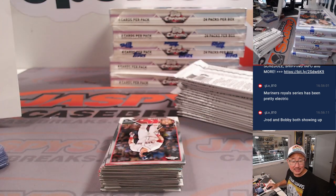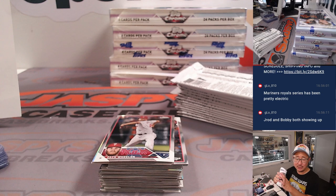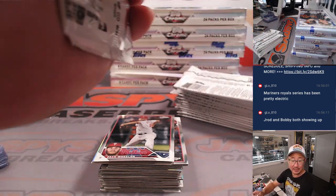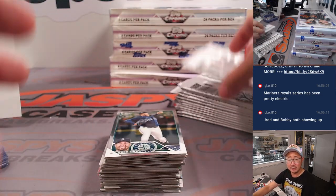What about AL Cy Young? Gerrit Cole's the favorite. Kevin Gausman's behind him. Gerrit Cole's -275. Gausman about 5-1, +475. NL Cy Young, Zac Gallen. I guess this is the only race that seems a little undecided because both Zac Gallen and Blake Snell are about +200.